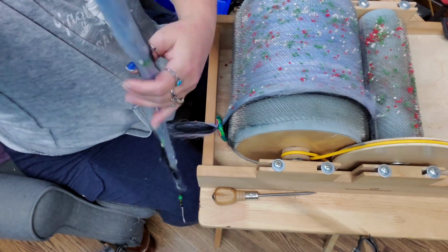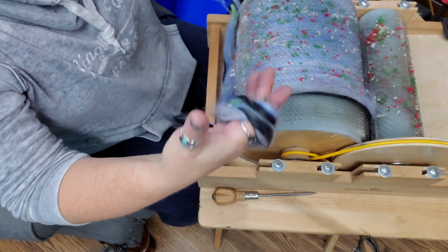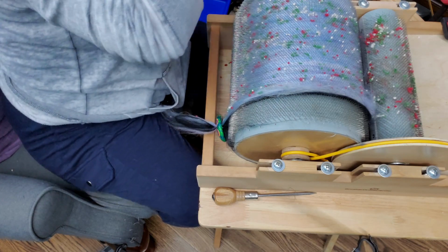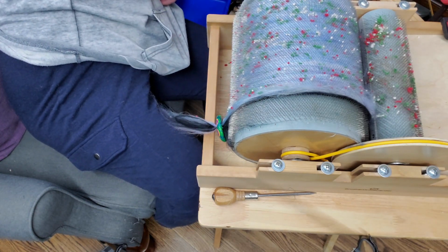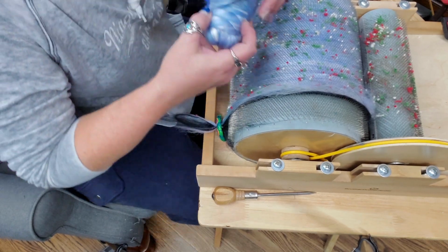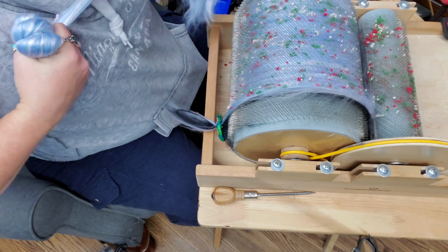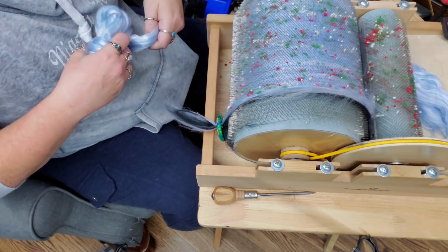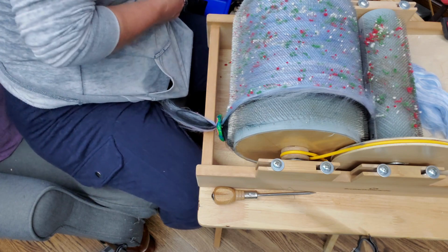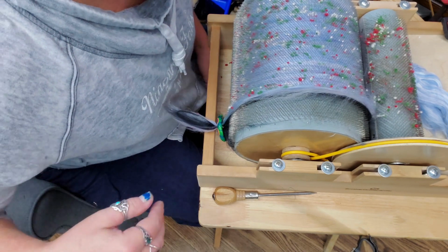Oof, pulled it off. All right. I'm not liking how those neps are sitting either, so I am going to find, here it is. We're going to put a little more of this on to pin that fiber in place. Then I will diz it off the drum, and we will be ready to spin. So I'll be back then.